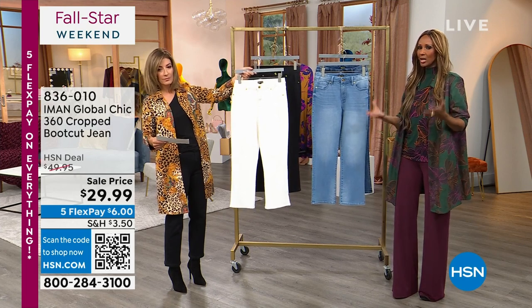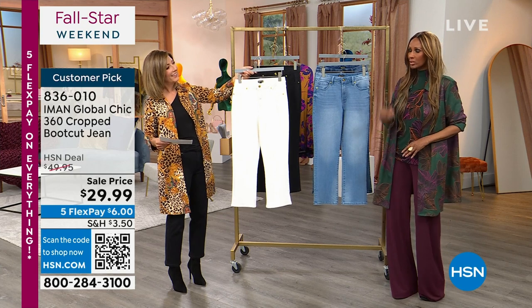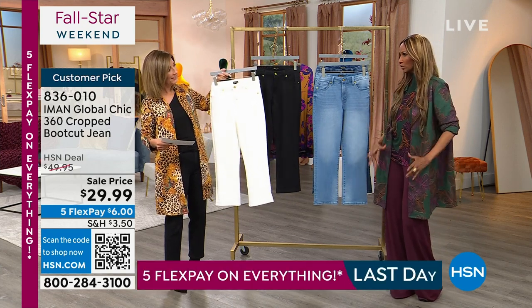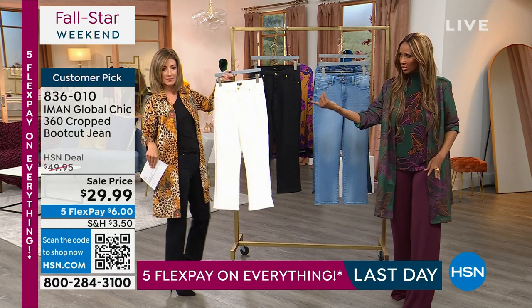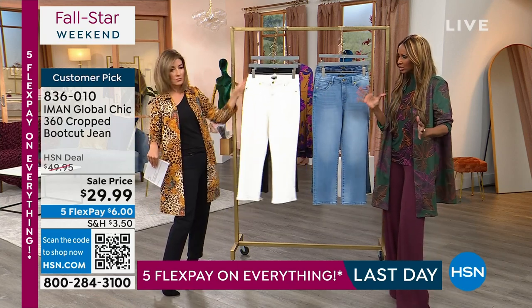But what I love is that these are the kind of denim that is really great for now. And then it really works double duty when it comes to fall, because all the booties look great with it. Yeah, you get to show off your shoes. It's how it kicks with the boot, the same thing all the models are wearing with the boots. So that's a double duty.